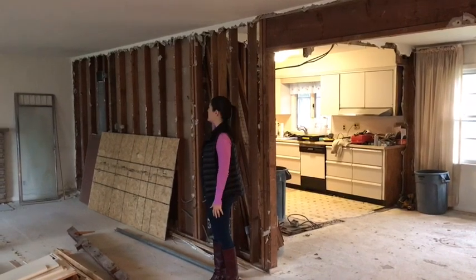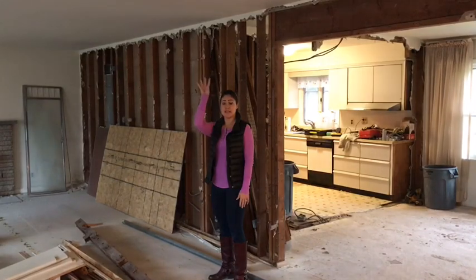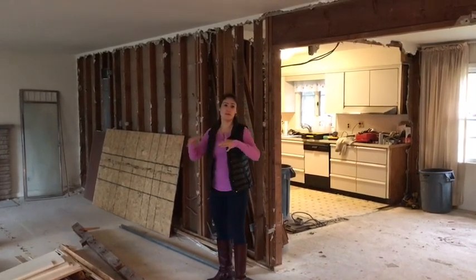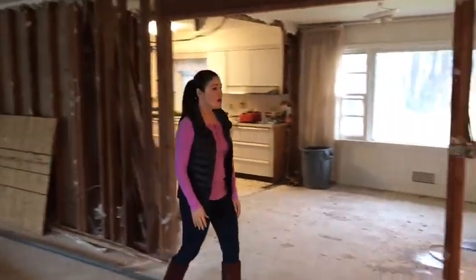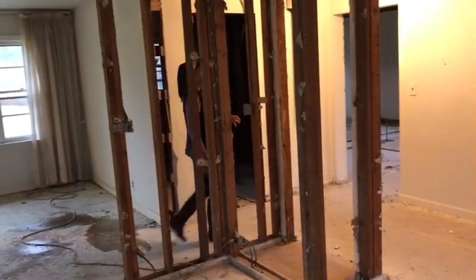So we're waiting right now for our approval to be able to do this portion with the ceiling. And once we do, all of this gets taken out. This has all been taken out from the closet area. A little quick peek.